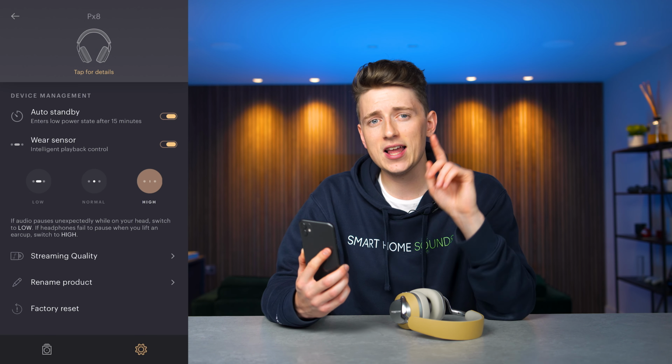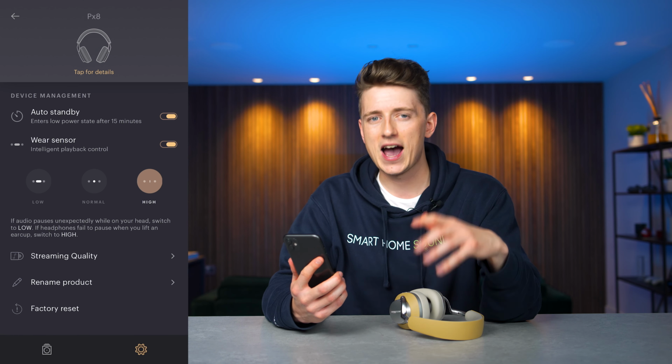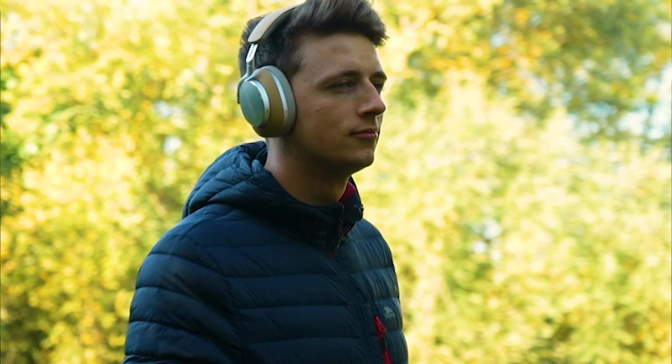And below these, the last couple of options give you the ability to select our streaming quality options and rename the Px8 as well as perform a factory reset. I think overall it's a nice app. It's worked well in our testing and there are some good features, so that's a definite tick in the box there.